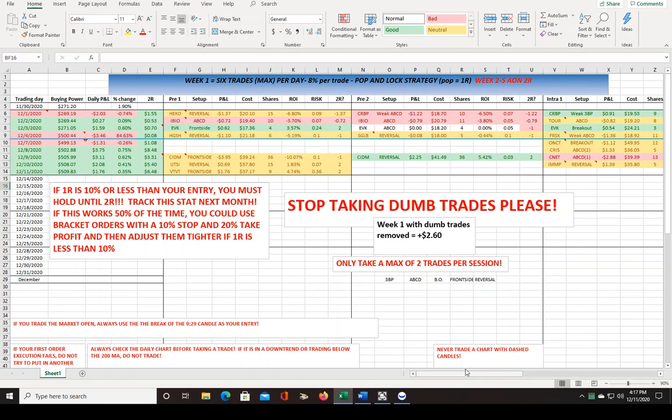I learned a lot more about how important it is to hold to 2R. I'm definitely grateful that I had all these green days, but check this out. If I would have held to 2R, look at the P&L versus the P&L that I got on all of those days. A lot of times it's like 2 or 3 times as much. Actually, this one is about 5 times as much that I missed out on because I weak-handed the trades and I sold too early. So all the yellow trades are indicators that I weak-handed it or I took a bad entry or something like that.